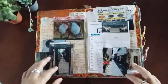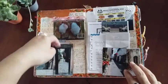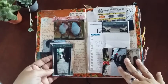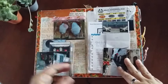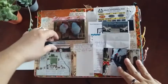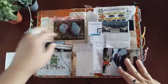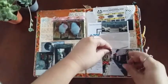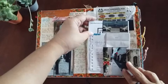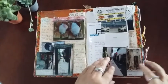And this was a trip that we did to a city in Malaysia called Ipoh. There were pictures, and because it was only 2 pages and I wanted to share so many pictures, what I did was I made them as tip-ins. So there's 1, 2, and then there's a pocket which is made out of the map, and I put some pictures inside. And here too, another picture. This as well, I just put a paper clip onto it. Then I saved things like the parking tickets and some notes as well.